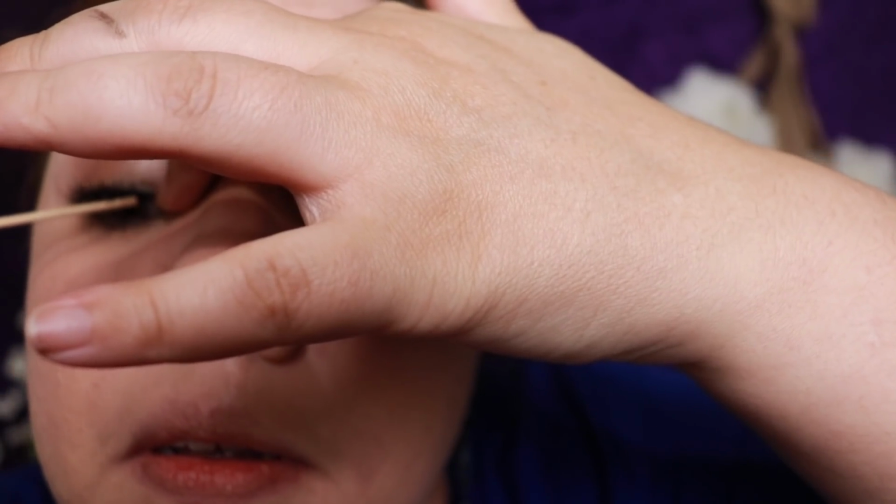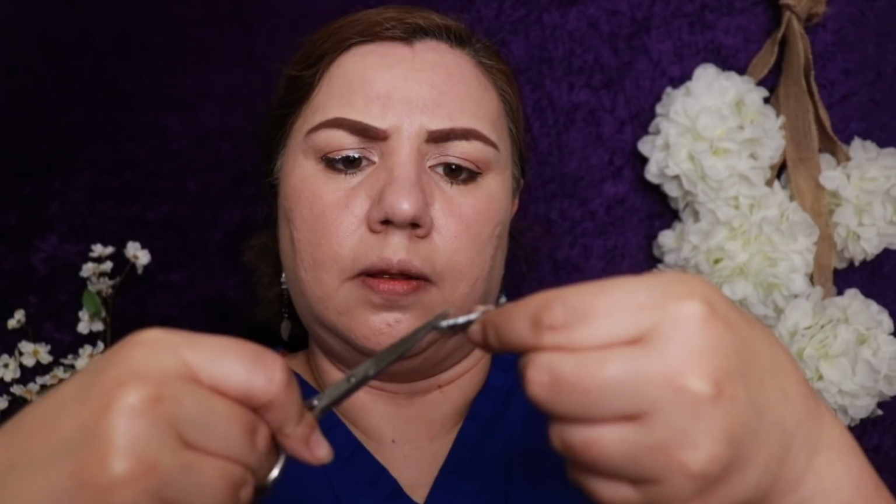I use a cotton swab so I can glue it. That's not right. You know what? I see what the problem is. It's at the start, it's too long. So I'm gonna cut this part here in this angle, and I'm gonna try again. It's too long for my eye. There we go, feels better.